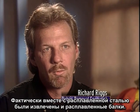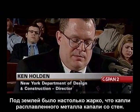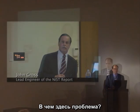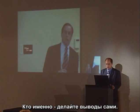No eyewitness who said so. There are actually melted beams where it was molten steel that was being dug out. No eyewitness who said so. Underground, it was still so hot that molten metal dripped down the sides of a wall. Nobody who's produced it. What is the problem here? Somebody's lying. I'm going to leave it up to you to make your own conclusions.